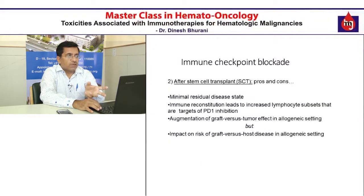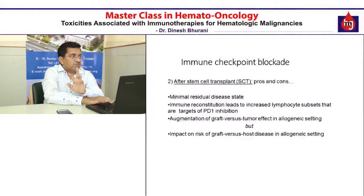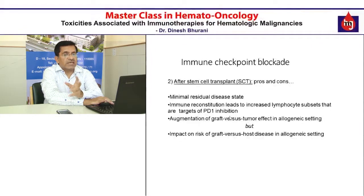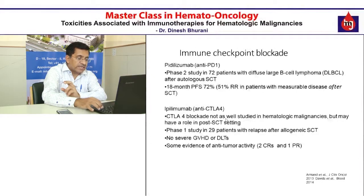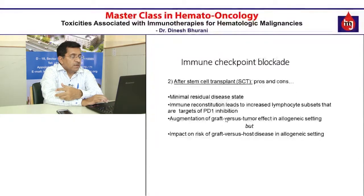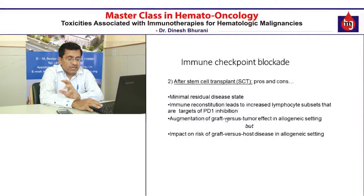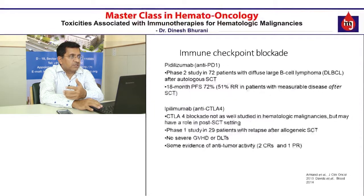There is a use of immune checkpoint inhibitors pre and post transplant. Post transplant, you can have minimal residual disease, so whether you can use these PD-L1 inhibitors. Immune reconstitution leads to more lymphocyte subsets which can be a target of PD-L1 inhibitors. So if you use more of these drugs post transplant, they may still enhance your graft versus tumor effect. How much is the impact on graft versus host disease, we need to analyze. So using these checkpoint inhibitors pre and post transplant, whether they can enhance the impact of transplant, we need to look at.